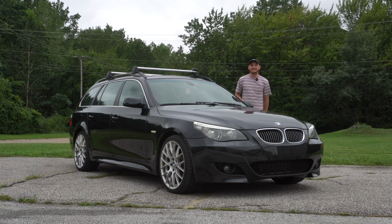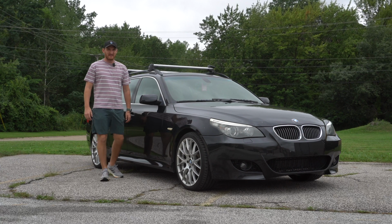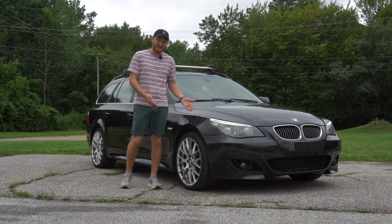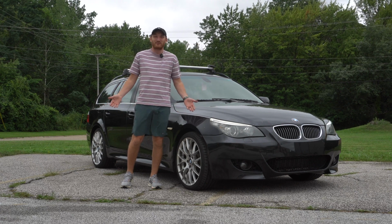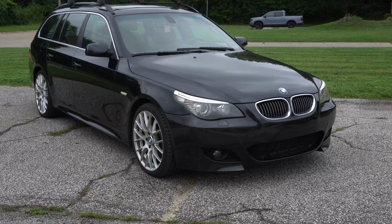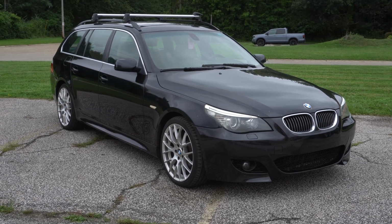This is my 2008 535 Xi Touring. It's an E61, which was made from 2006 to 2010, and it's currently for sale. I'm going to take you through the good and the bad of this car so you can make a good decision whether this is the car to buy or the E61 is even a platform you want to get into. The E61 Touring was BMW's last 5 Series wagon that came to America.